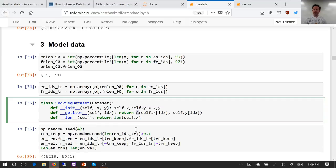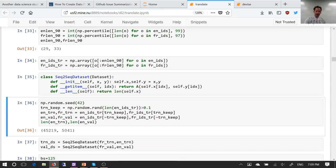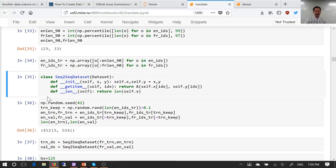This A function, remember we've got V for variables, T for tensors, A for arrays. So this basically goes through each of the things you pass it. If it's not already a NumPy array, it converts it into a NumPy array and returns back a tuple of all of the things that you passed it, which are now guaranteed to be NumPy arrays. So that's A, V, T, three very handy little functions. Okay, so that's it. That's our data set.